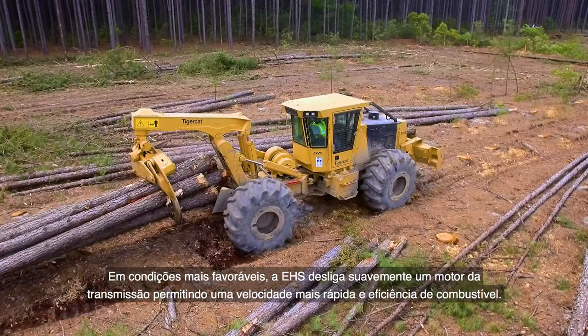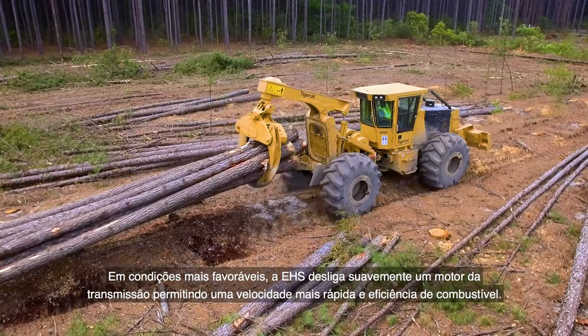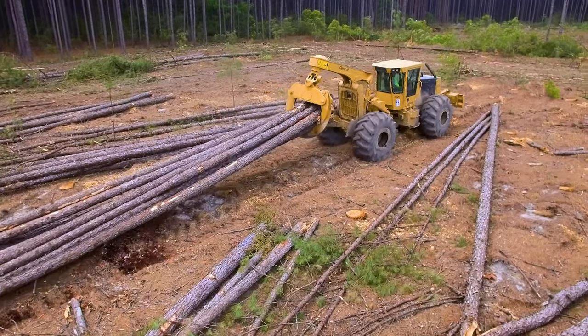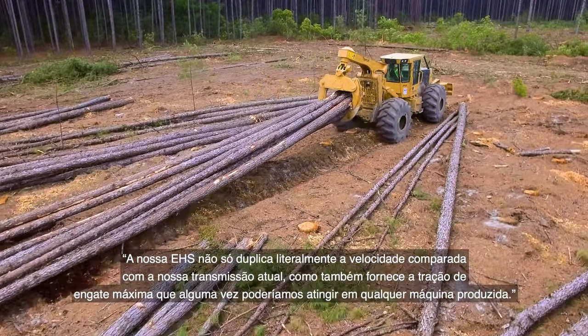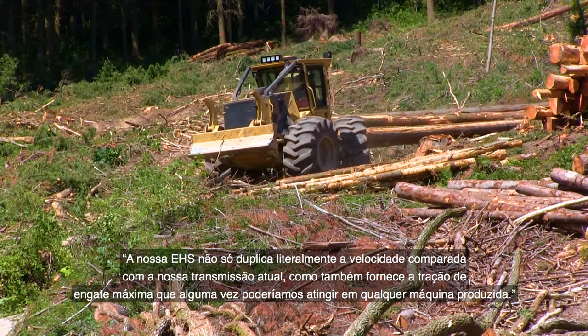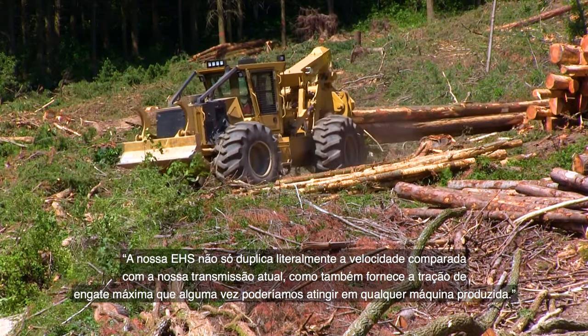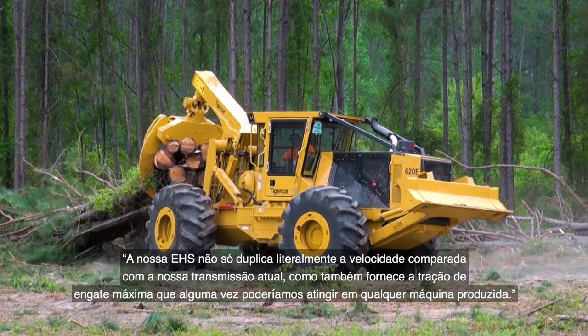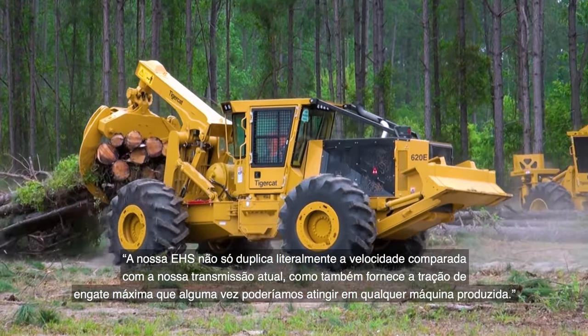In easier conditions, EHS seamlessly takes one drive motor offline for quicker drive speed along with fuel efficiency. Our EHS literally doubles the travel speed versus our current transmission, but gives the maximum drawbar pull that we could ever achieve in any machine that has been produced.